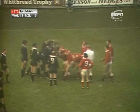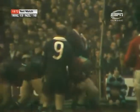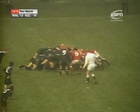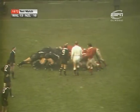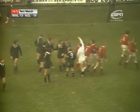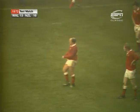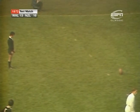This is the big man Keith Murdoch on this side of the front row for New Zealand, packing against Glyn Shaw, the new Welsh cap from Neath. Penalty against, I think, the Welsh hooker. Maybe too quick, or maybe getting down too low. It's a kick of about 45 yards.